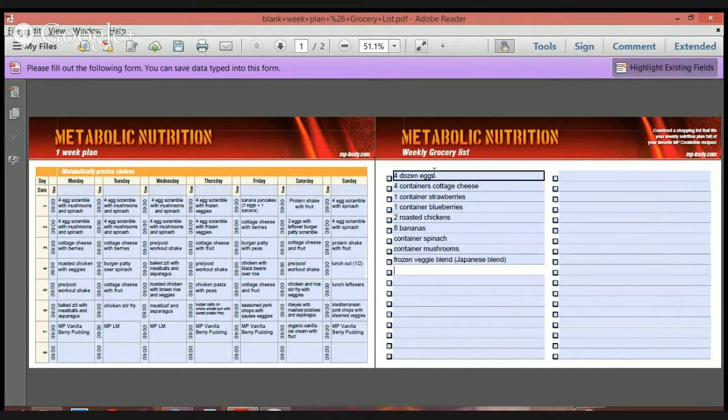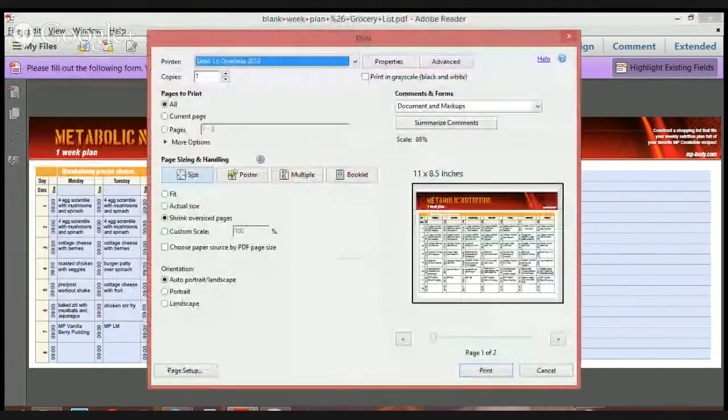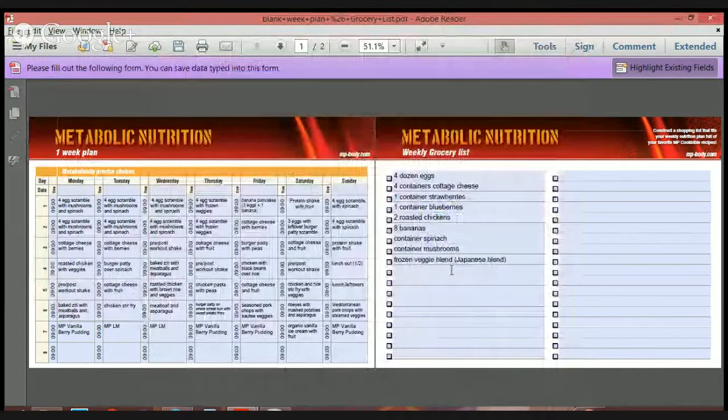What I'm going to do is when I go to write this down, I'll actually highlight these in different colors. So all of my dairy I'll highlight in yellow. All of my produce I'll highlight in green. All of my meat I'll highlight in red. So literally when this is all said and done, I'm going to file, I'm going to print, and I'm going to take this with me. So that's why I really like using this online.